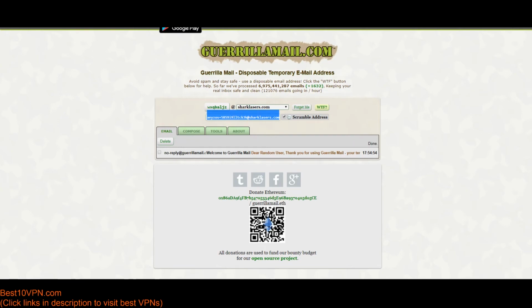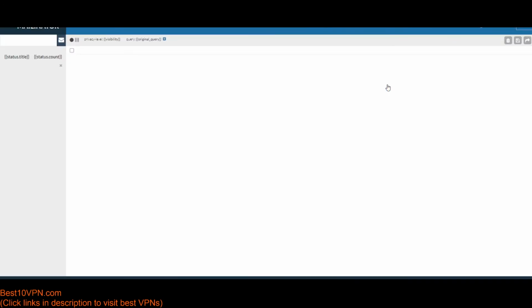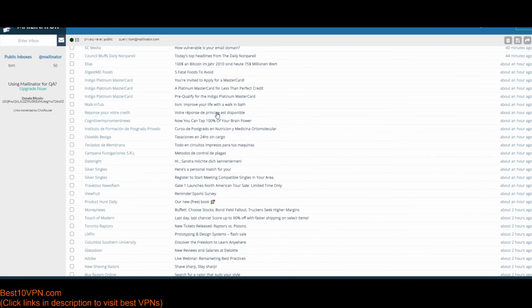Next on the list is going to be Mailnator. Now Mailnator is kind of weird because you don't really even need a password to use it. You just kind of log into an account with a name. So if you had a name like Tom Spark and you created that email account, someone else could potentially get into that by using Tom Spark as well. So if you want to protect the emails you are getting for this account, you're going to have to make something unique.